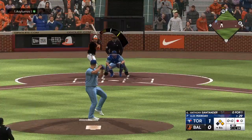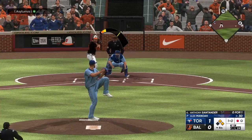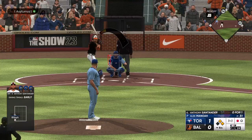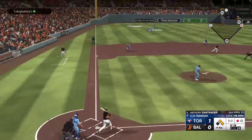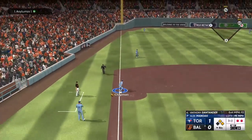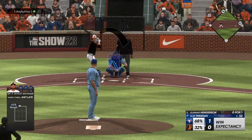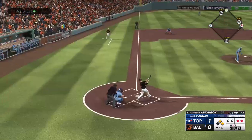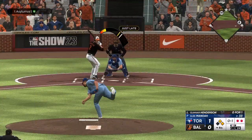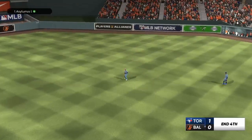Anthony Santander. And the first pitch misses for ball one. One out. Runners at first and second. And that one fouled off. In the air to left. Varsho puts it away. Two down. So first and second with two outs. And next for the Orioles, Gunnar Henderson. Foul ball there. Kicks and deals. That's towards center. He's under it. Oh, thank God.